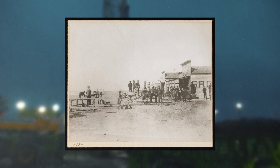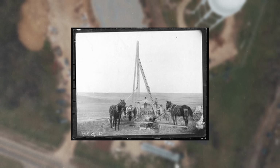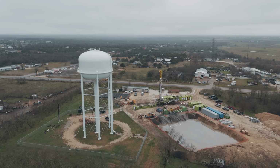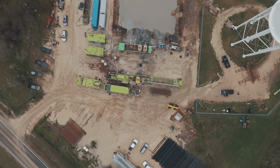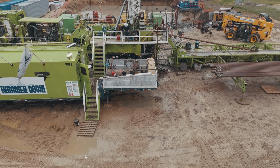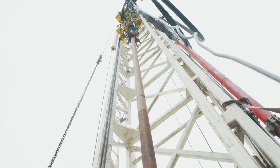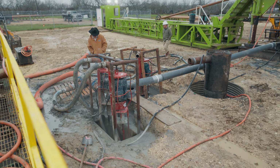Water well drilling has a deep history in Texas, dating back to the early settlers who relied on hand-dug wells. Today, with modern rigs and technology, groundwater remains the lifeblood of the state. In fact, nearly 60% of Texas water supply comes from the underground aquifers. And you might be wondering why. Unlike lakes and rivers, which are vulnerable to drought and contamination, groundwater provides a more stable and reliable source for homes, farms, and cities.